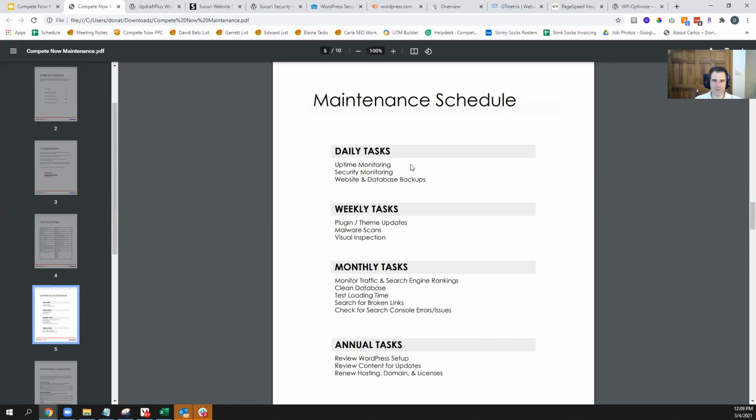There's also security monitoring that should be going on constantly, checking for vulnerable plugins, checking for any kind of suspicious activity, like failed login attempts if somebody's trying to brute force hack your website. Those are just some of the examples of security monitoring. And then also website and database backups.